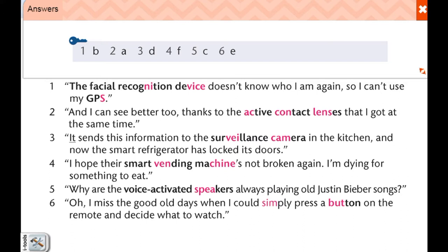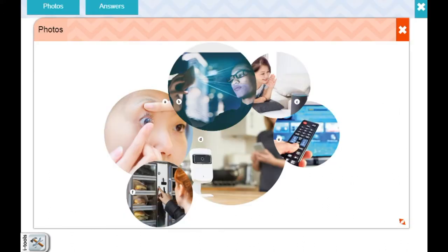Number four, letter F, the smart vending machine. So, what is a vending machine? It is a machine. What is machine? It means máquina, right? So, it is a technological service where people can insert the money, the coin, or the credit card in order to get something, to buy any products, right?